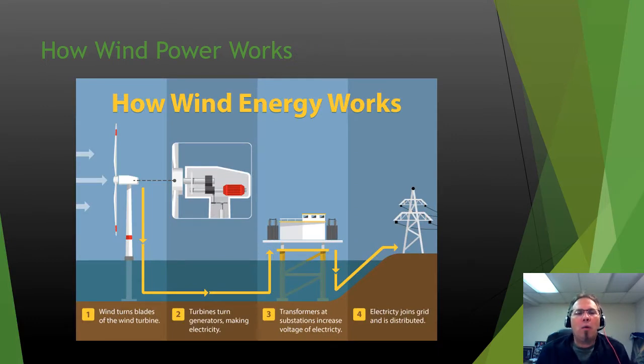How wind power works. I didn't even put any words on this. It's a pretty simple design, so to speak. The wind comes in and it turns this propeller, this turbine, which then spins and creates, this is a little generator here. So it's generating a current, and then that goes into the substation and then out through the power lines. So these are pretty self-explanatory.